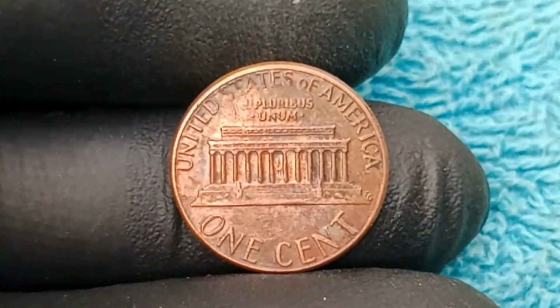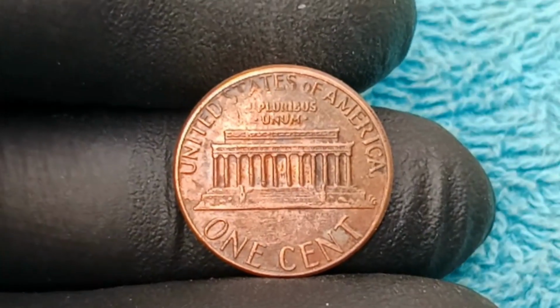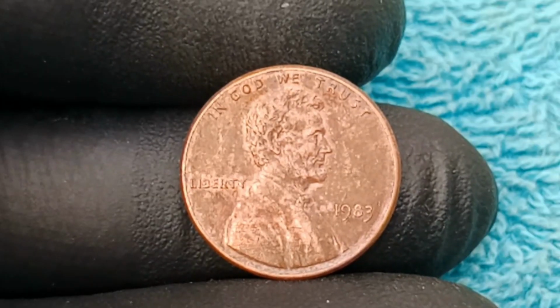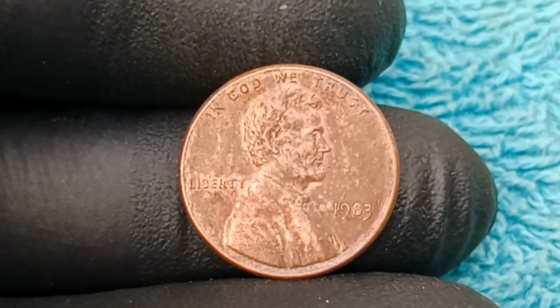The fascination with the 1983 penny extends far beyond collectors because it serves as a reminder of how even the smallest and most ordinary objects can carry immense historical and cultural value.